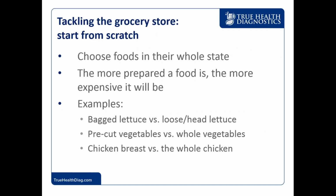All righty. Now then, tackling the grocery store and starting from scratch. Generally speaking, it's cheaper to buy foods that are less prepared or in their whole state. Depending on what's on sale, if chicken thighs are on sale that week, it might be as cheap or cheaper than some larger pieces.